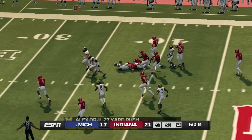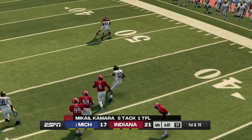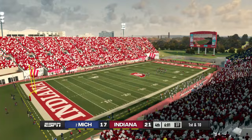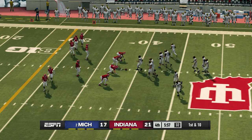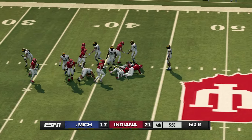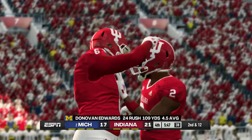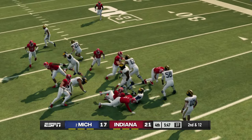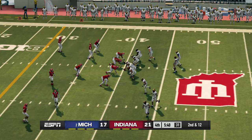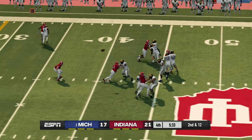He's at midfield, and he's finally taken down at the 39-yard line. That's a gain of 26 on the play. First down. From the 39-yard line, first down. Straight ahead on the give, and there's nowhere to run. Setting up the play action.